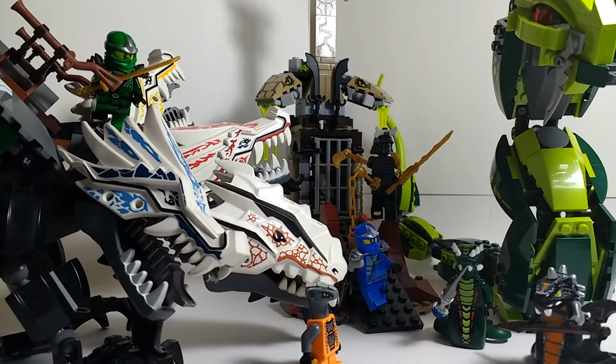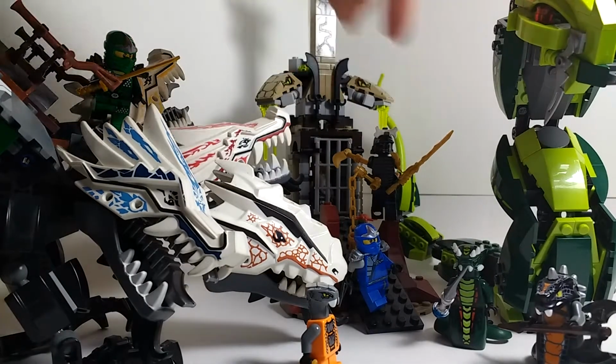This also was, I believe, the first set I ever got with Four-Armed Lord Garmadon, and the first time that I finally had the Sword of Fire, which I was very happy to have. And it's still probably one of my favorite weapons in Ninjago to this day. It's a very nice and detailed sword.